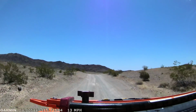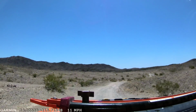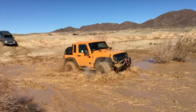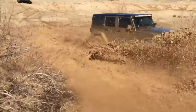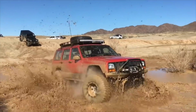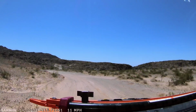Just a few hundred yards beyond the extra credit hill, we're coming up on another little play area, which in the winter months gets full of water. It's like some giant mud pits. So if you enjoy splashing your vehicle through mud, this is a fun little area. It's also a good camping area. We always see people camp there when it's not 105 degrees out like it is today.